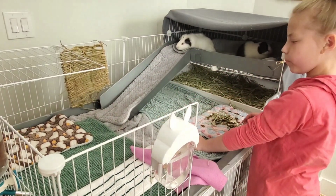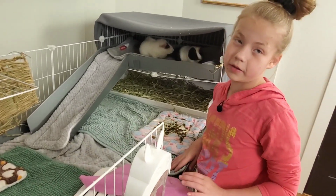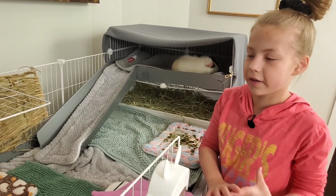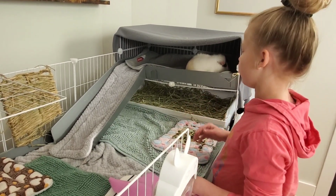And also hay. That's just everywhere. We call it guinea pig litter because the glitter is just everywhere and you can't get it off your hands or something. So it's just guinea pig glitter, just everywhere.